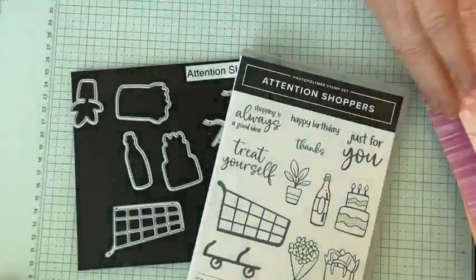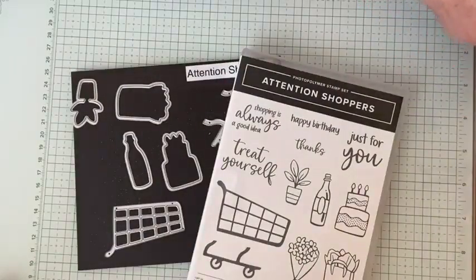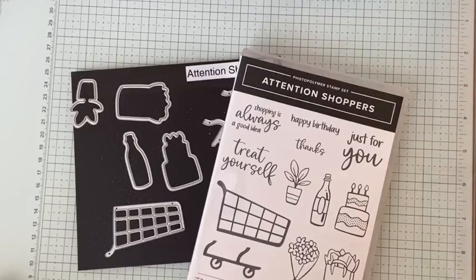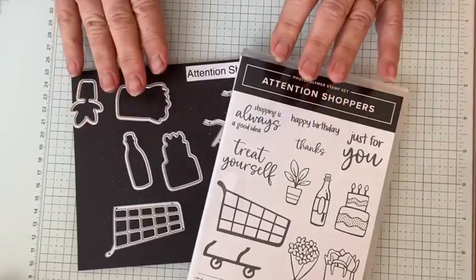I can't say I was the biggest fan of the ink colors from last year, but I'm also looking at, you know, you can kind of combine some of them with these colors and use them as neutrals, and I think they will be great.